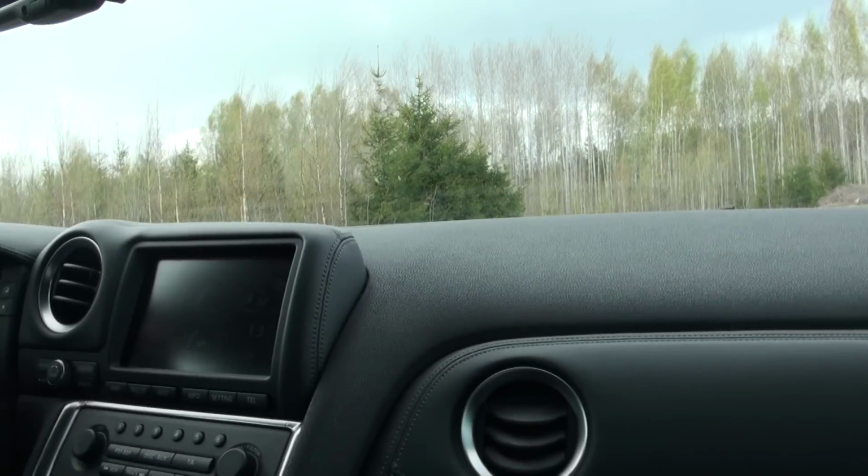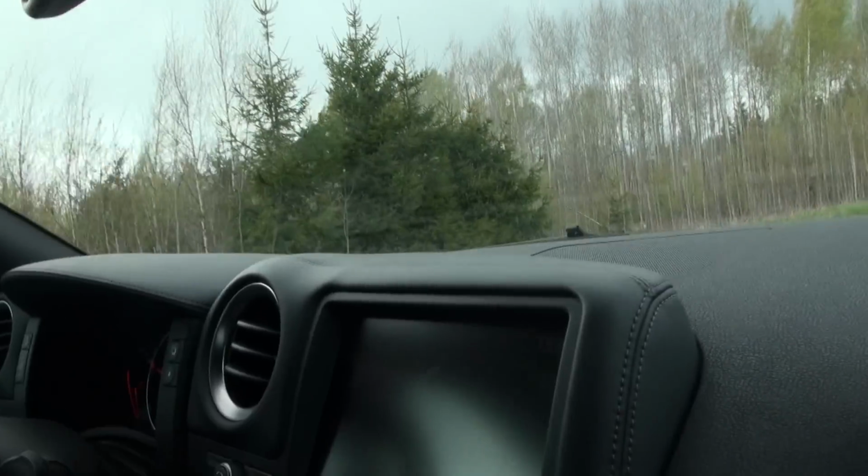The Ferrari 458 Italia is a 200,000-plus euro car. The Nissan GTR costs about half of it. The 458 has a 570 horsepower V8 engine, and the Nissan has a V6 twin turbo with 485 horsepower. You have to decide here if it's worth the extra money or not. GTR versus 458.